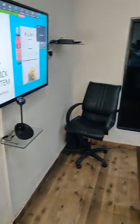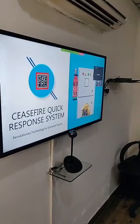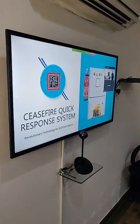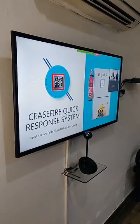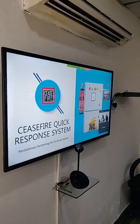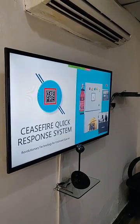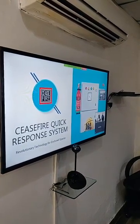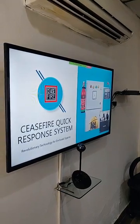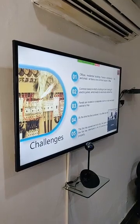Lovely. So you see Ceasefire Quick Response System in front of you, and there is a beautiful bottle which has a green base. Green means it is filled with the clean agent. Clean agent gas means the product which has this extinguishment. The day you require it, it will get actuated and it will not leave any residue. So that's why it's a green technology, and it's a clean gas. These are the challenges why you need this system.